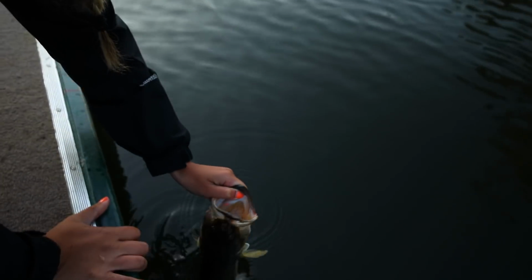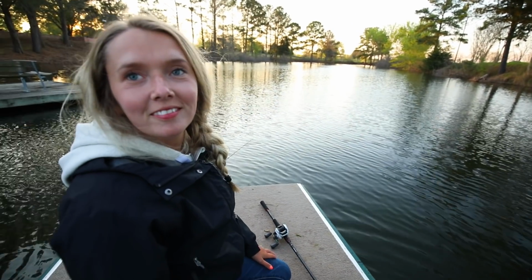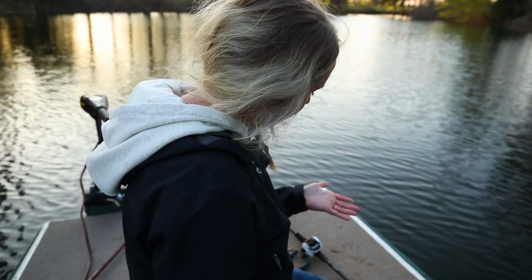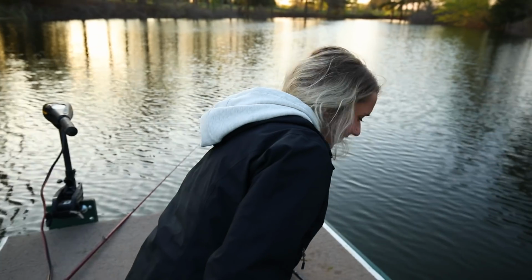All right, go little buddy. How'd you feel? Was that bite good? No. It just started swimming sideways, eh? Yeah. I don't know. I didn't even really know I had a fish yet. That happened very fast. Good job, baby. Thank you.